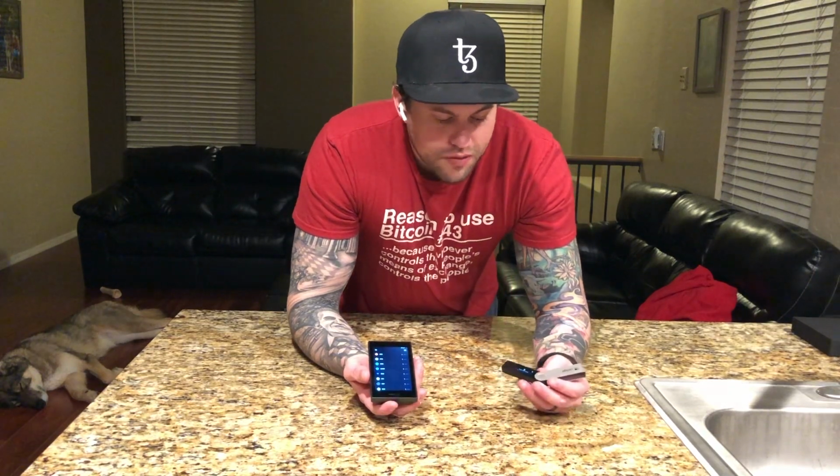In my right hand we have the Cobo Vault Pro. This is a brand new device that I just got a little over a week ago, so I've spent all week testing it out, sending transactions, signing transactions, and really just looking at the overall usability and user experience. So we're going to take a look at that today. And then in my left hand we have the Ledger Nano X, a very popular device, and we're going to go ahead and compare these two wallets here.